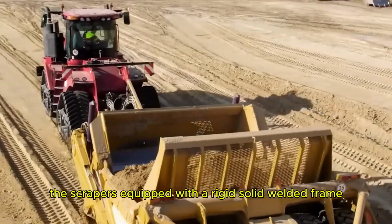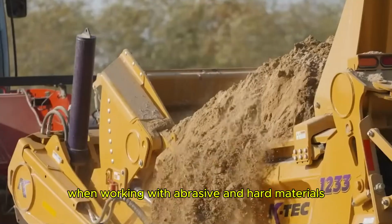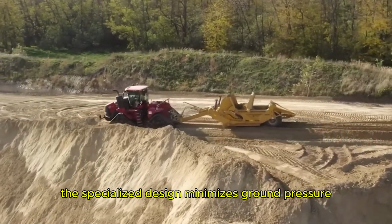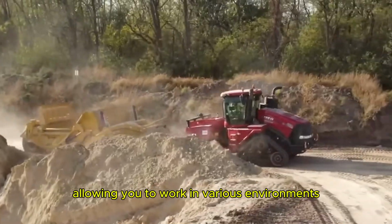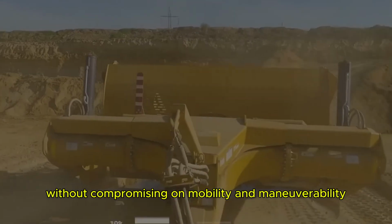The scraper's equipped with a rigid solid welded frame, so it offers superior durability when working with abrasive and hard materials. The specialized design minimizes ground pressure, allowing you to work in various environments with limited access without compromising on mobility and maneuverability.